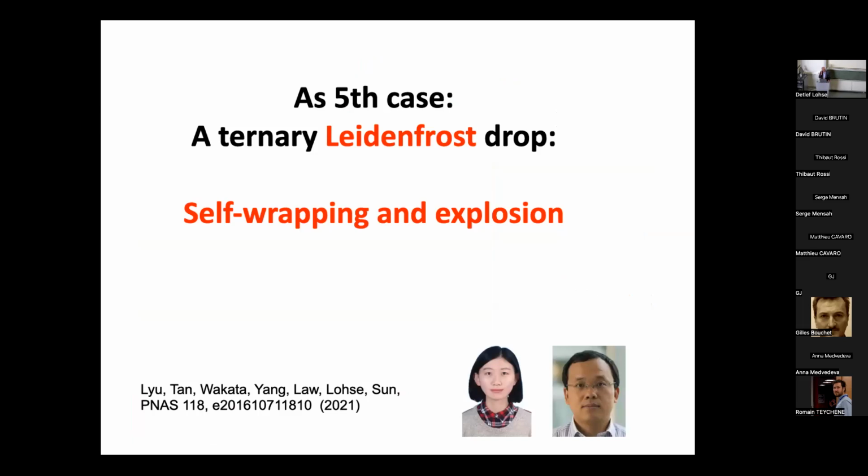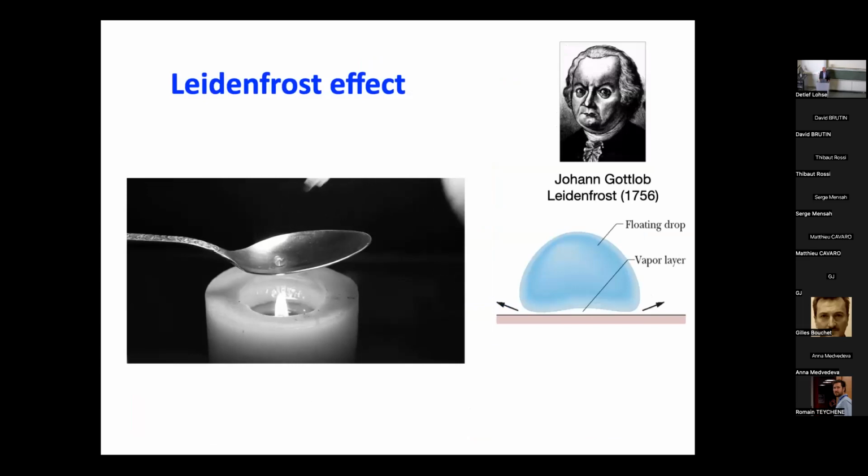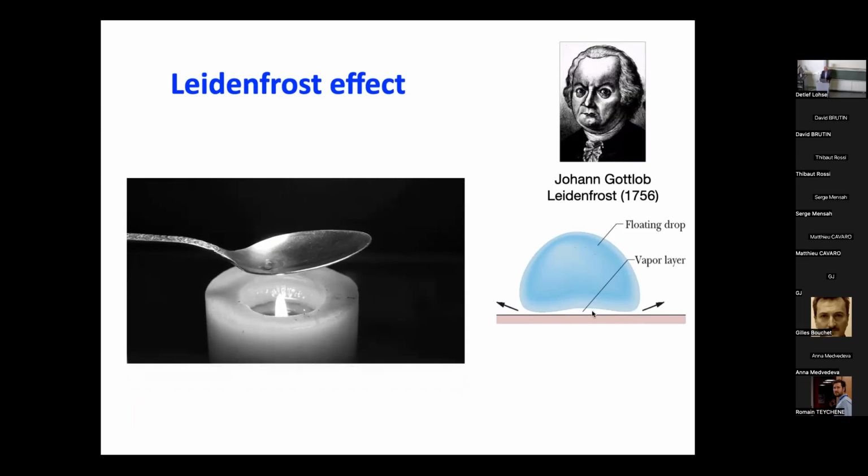Well, the final thing is the ternary liquid, where we study the Leidenfrost effect. Some of you may know, in particular Henri, we're obsessed with the Leidenfrost effect. So you all know the Leidenfrost effect. You have a hot substrate, you put on a droplet, and this droplet sits there forever, not forever, but for very long, because it's thermally decoupled. So here you have your droplet, and it's supported by this vapor layer, which thermally protects this droplet so that this droplet lives for very long.